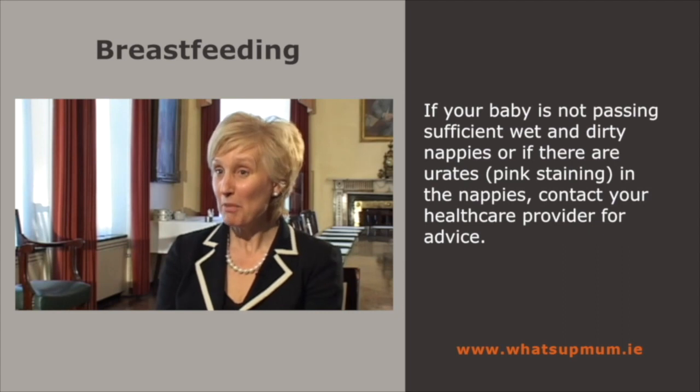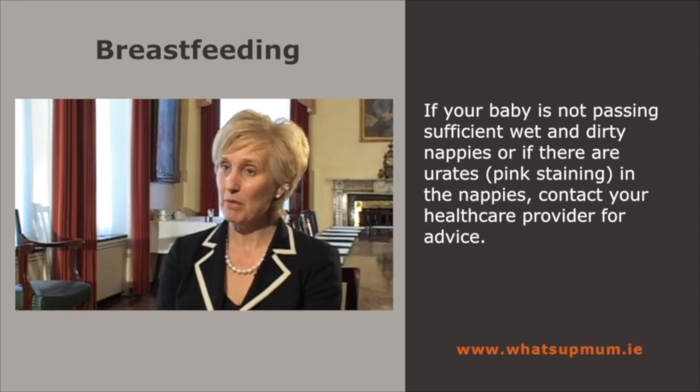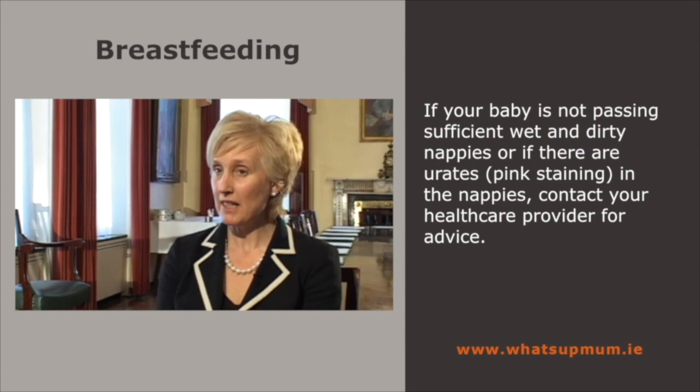Signs that breastfeeding may not be going as well for you is if the baby is not wetting and dirtying its nappies. So particularly in the early days, look for urates in the nappy, which is pink staining, and if the baby is not passing sufficient wet and dirty nappies, it would be very good to contact a health professional to help you with your breastfeeding.